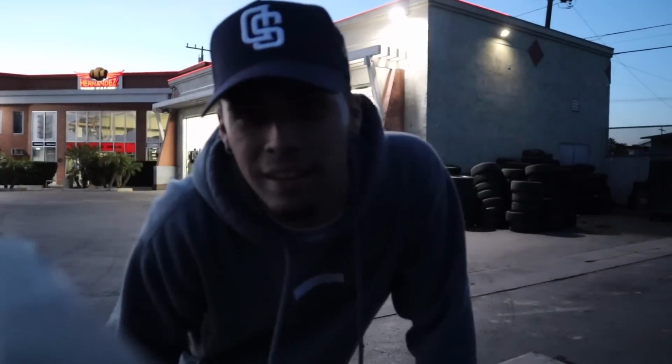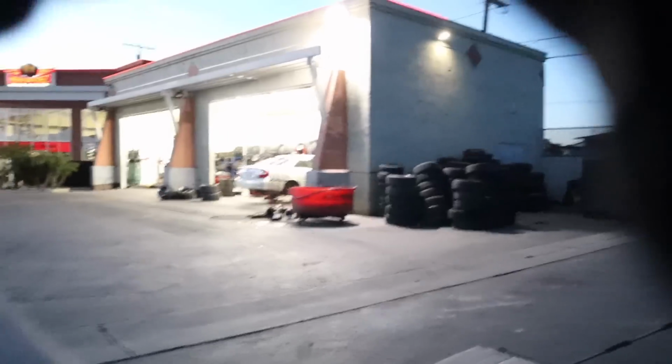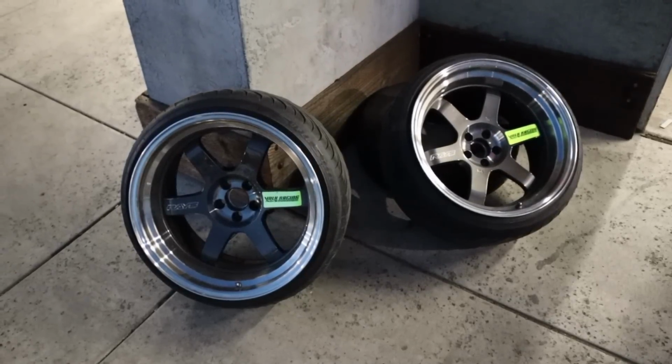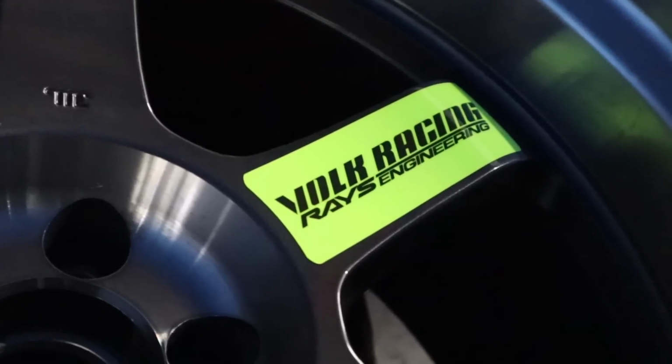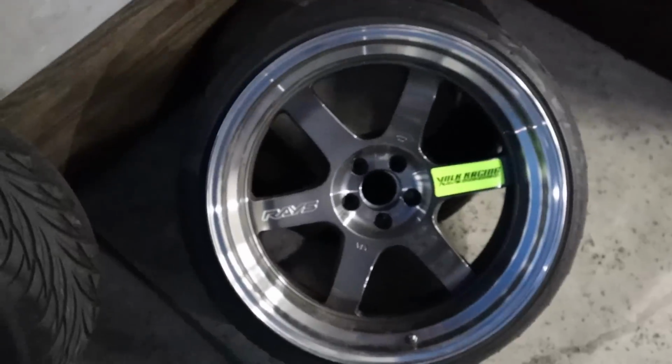All right, you guys ready to see the new wheels? Last chance, comment down below what you guys think they are. But yeah, let's go ahead and check them out. They look so good. I've been trying to find these wheels for months. Crazy, we finally got them.